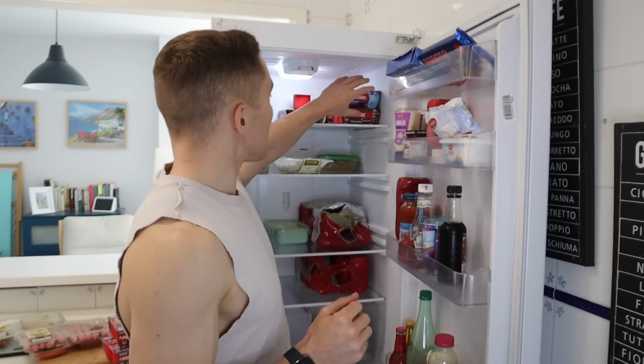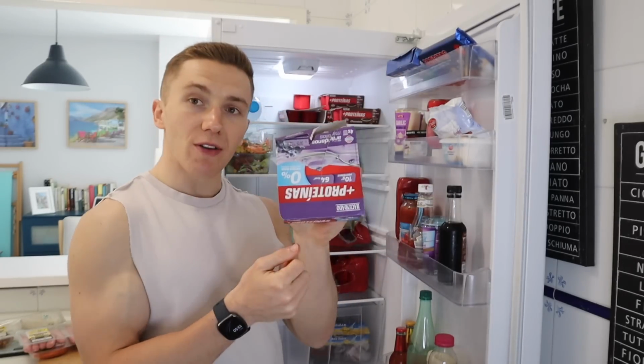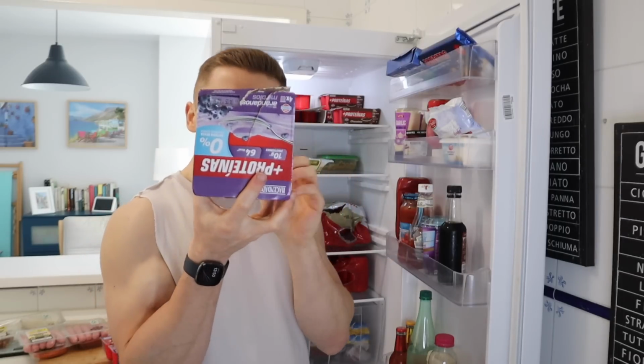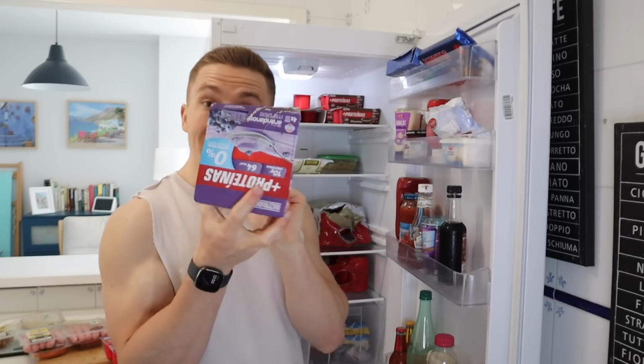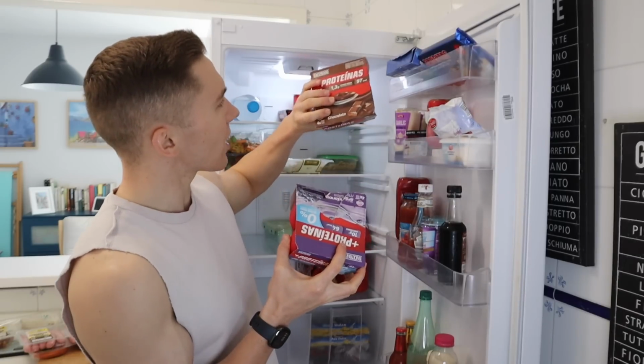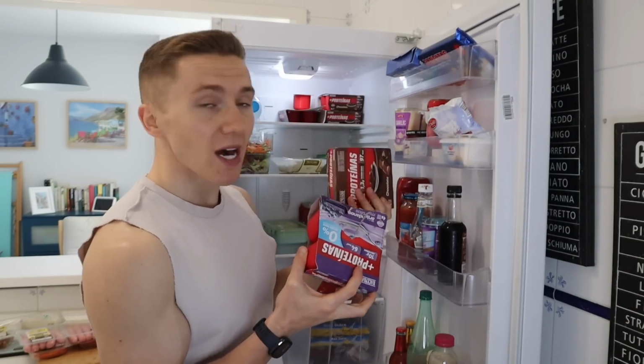But moving on, we also picked up loads of these protein yogurts. So blueberry flavor, these are really good. Per tub, which is 120 grams, there is 64 calories and 10 grams of protein. Got some chocolate ones as well. These are a little bit more calorie dense, so 97 calories per tub, but they're unbelievable. I'm a big fan of chocolate anything.